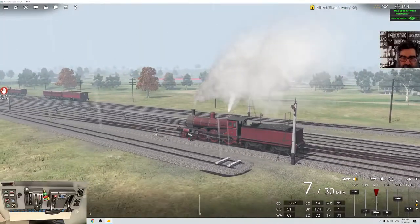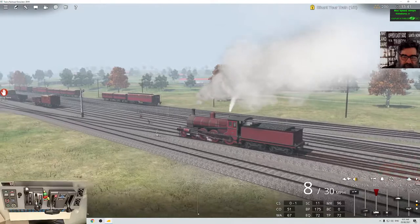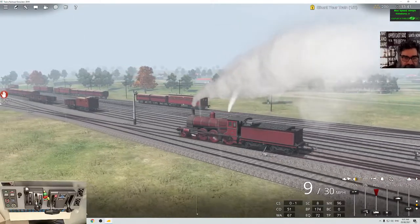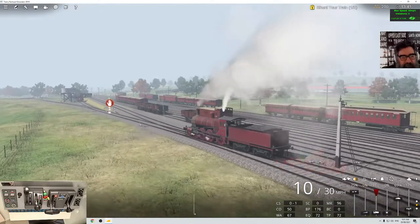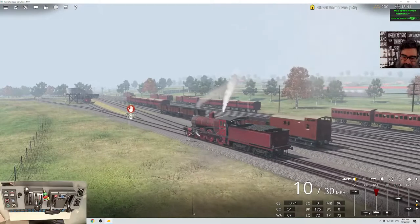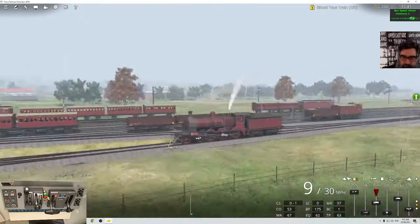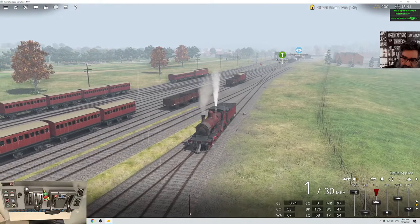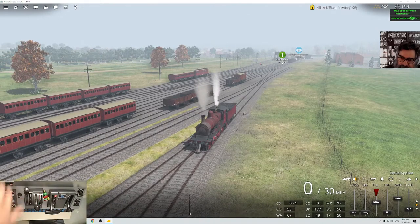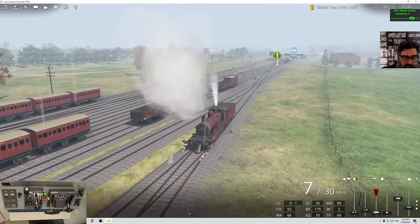Boiler pressure's recovering nicely now. On my first practice run of this, I failed dismally. My loco died. So let's hope it goes better today. You can stop now, honest. And it wants us to shunt back. I'm using an amazing amount of water for a train that's doing pretty much nothing.